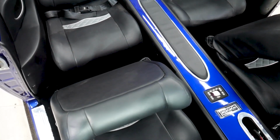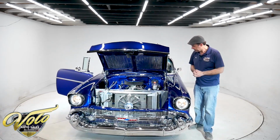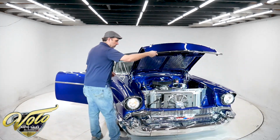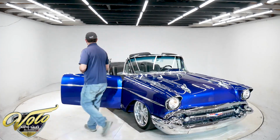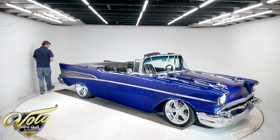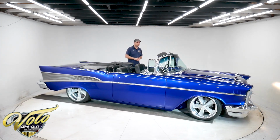It's got polished stainless steel, hard radiator hoses. That is nice. Look how beautiful that is. Listen how that 3-inch exhaust sounds.